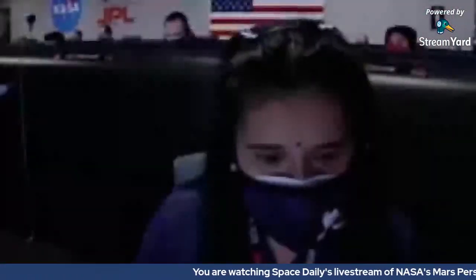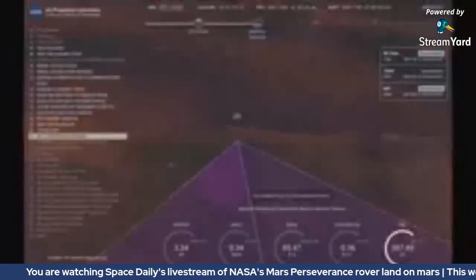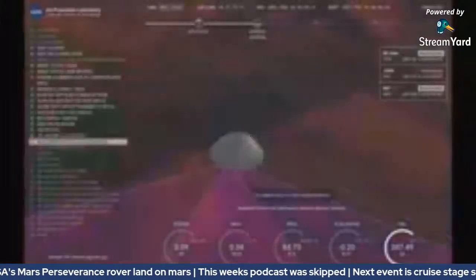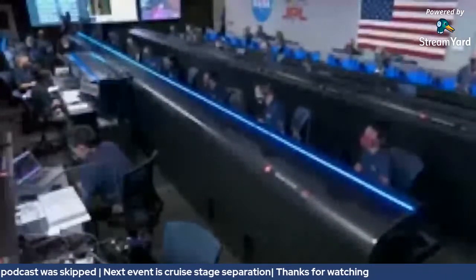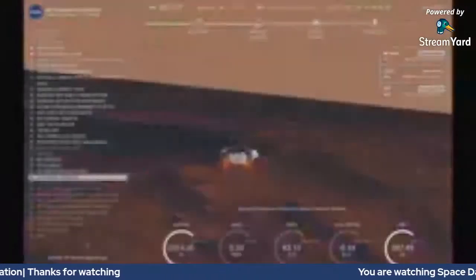We have confirmation that the lander vision system has produced a valid solution as part of terrain relative navigation. Timing is nominal. We have timing of the landing engines. Current velocity is 83 meters per second at about 2.6 kilometers from the surface.